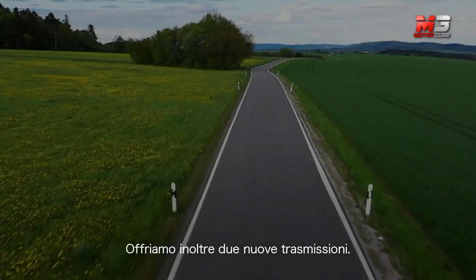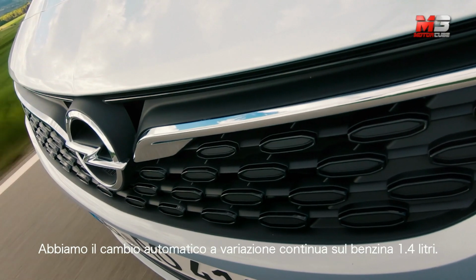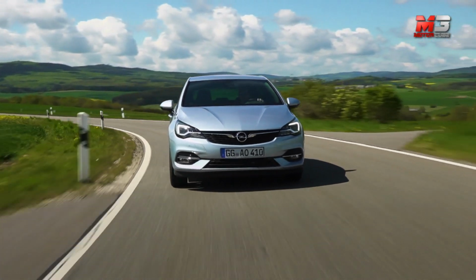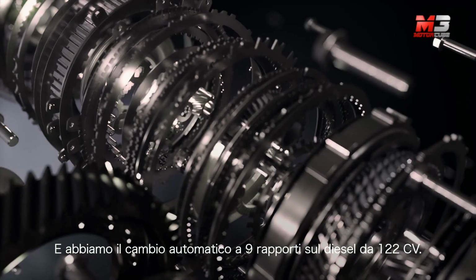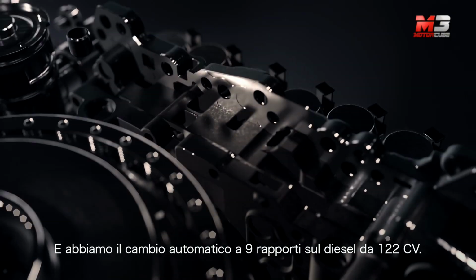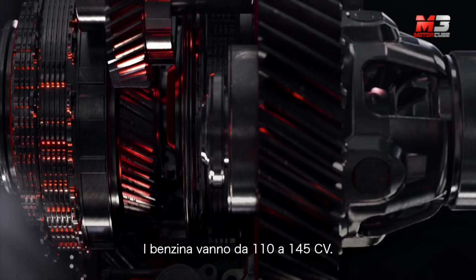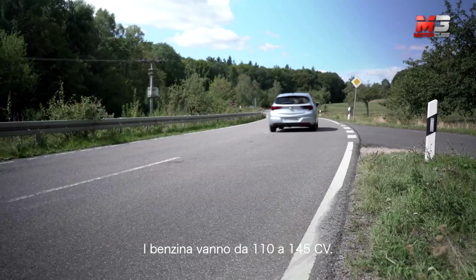In addition, we are offering 2 new transmissions. We are coming with the stepless automatic transmission on the gasoline, the 1.4 liter. And we are having the 9-speed automatic transmission on the diesel engine that we are offering with 122 horsepower. The gasolines range from 110 up to 145 horsepower.